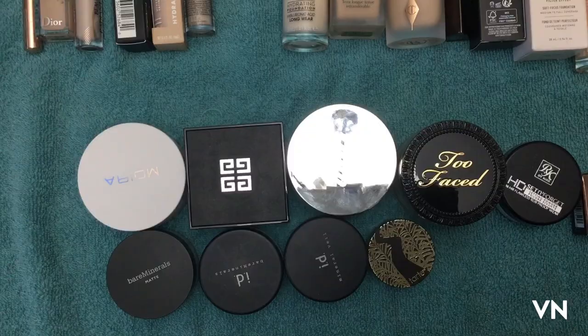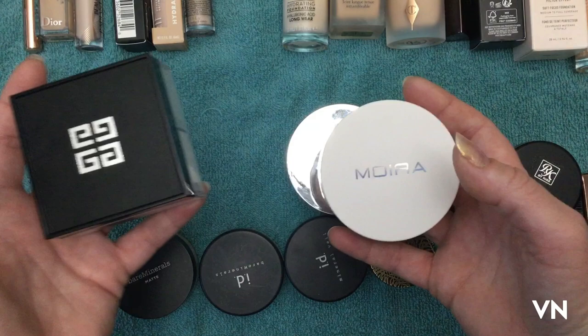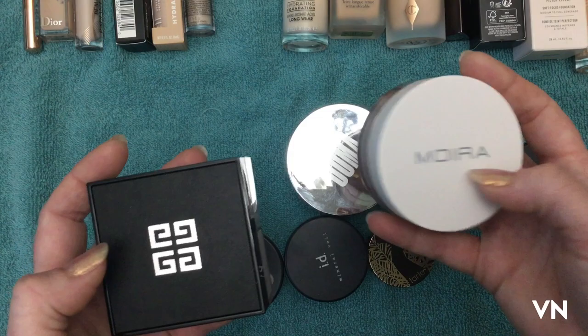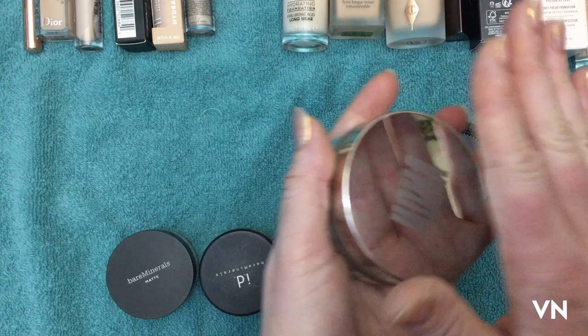Okay, on to face powders. I'm still testing the Moira and Givenchy, but I actually do really like them. This one is more finely milled, but it's really scented. This one is unscented, but not as finely milled. I still like both of them, and they're relatively new. This one, I love the formula, but the color is not for me.